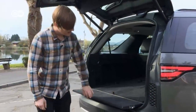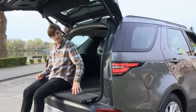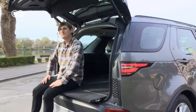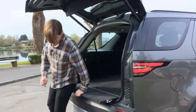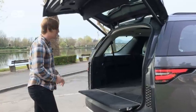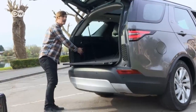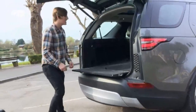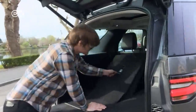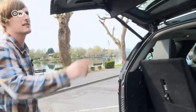It also has an additional function. No matter how heavy you are, you can use it as a two-person picnic bench. You can adjust the height with the air suspension system. And here is a third row of seats. Andre wants to take a closer look at that. Was ich hier gerade noch entdecke, die dritte Sitzreihe. Und die schaue ich mir jetzt mal als nächstes an.